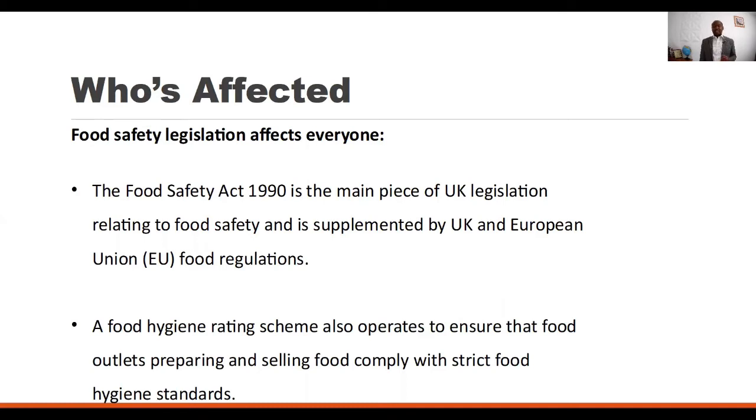So every outlet selling food to the public has to make sure they have what we call a food hygiene rating. They give them some stars. Some of them are 4 stars, some of them are 5 stars. Personally, before I go to any restaurant or takeaway, I need to see that hygiene rating, how many stars they have. There's no law that says they have to display it on the window, but it always gives confidence to customers when you display it. I want to know how many stars you have before I come and give you business.